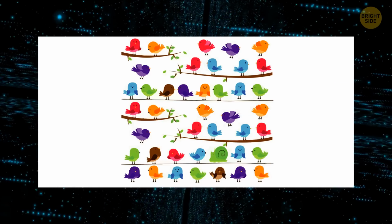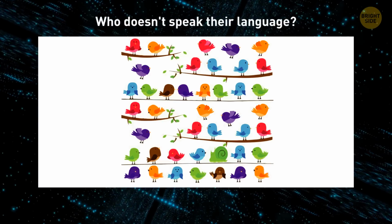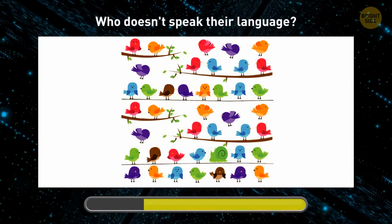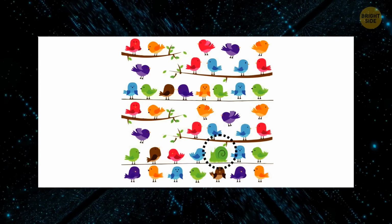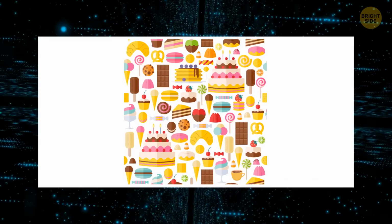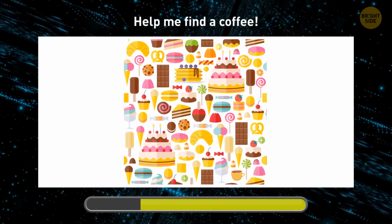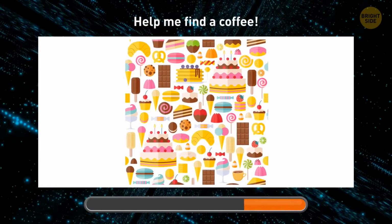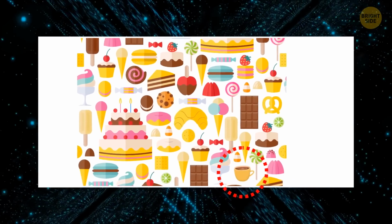What's that chirping? All birds but one are having a chat. One of them doesn't speak their language. It's a snail right here. I'd love to have some coffee. Please help me find it. Yay, it was hiding here all the time.